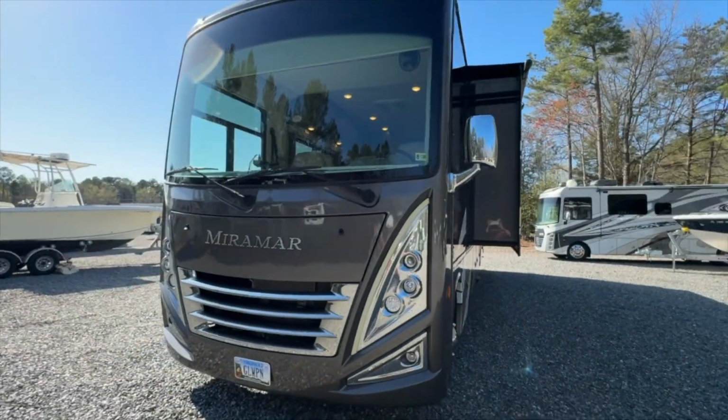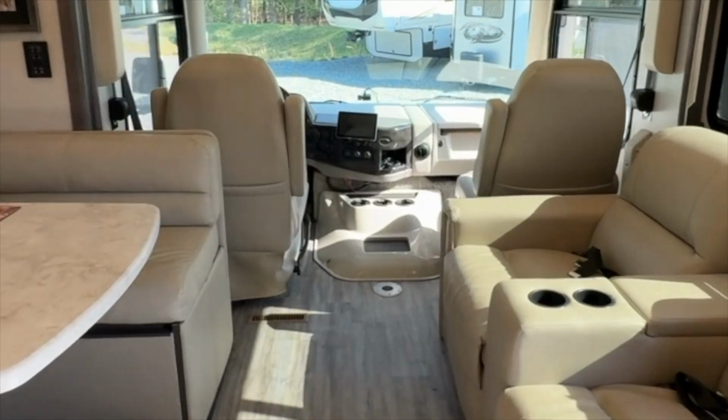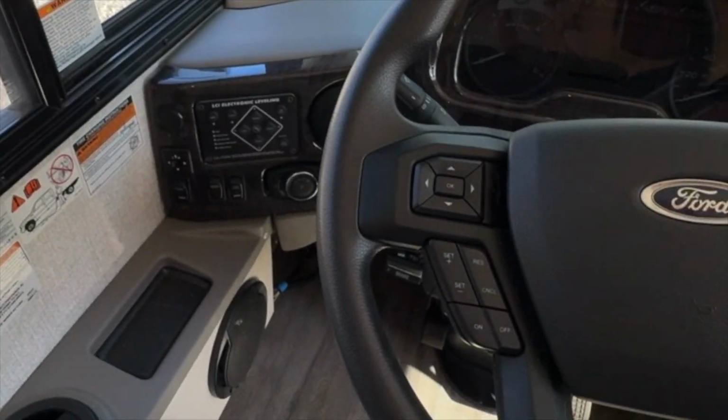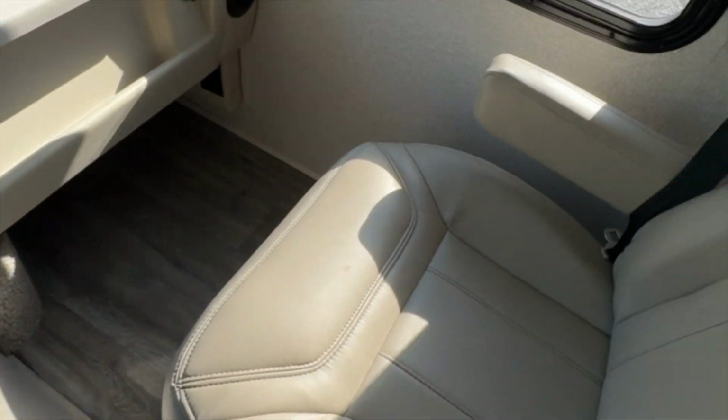Coming to the inside, we're going to walk up to the very front. These captain's chairs are very plush and comfortable. It's on the Ford chassis. Not sure what else to say about this. Everything looks like it's in great condition.